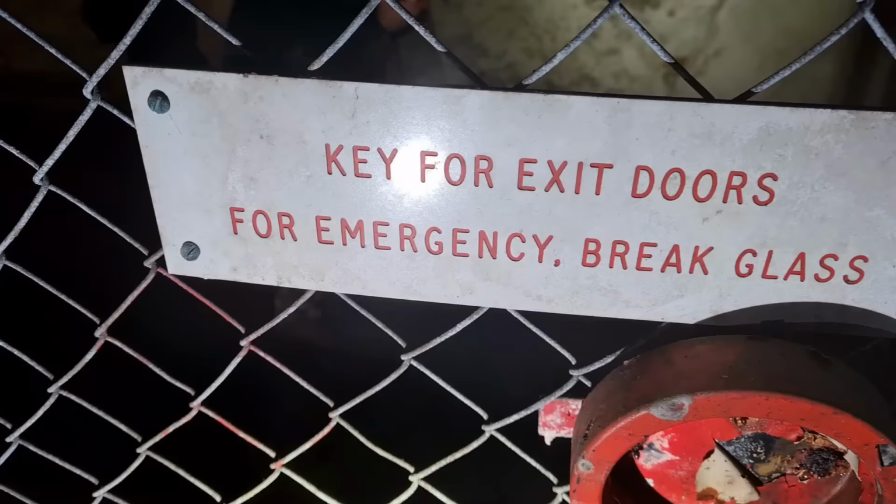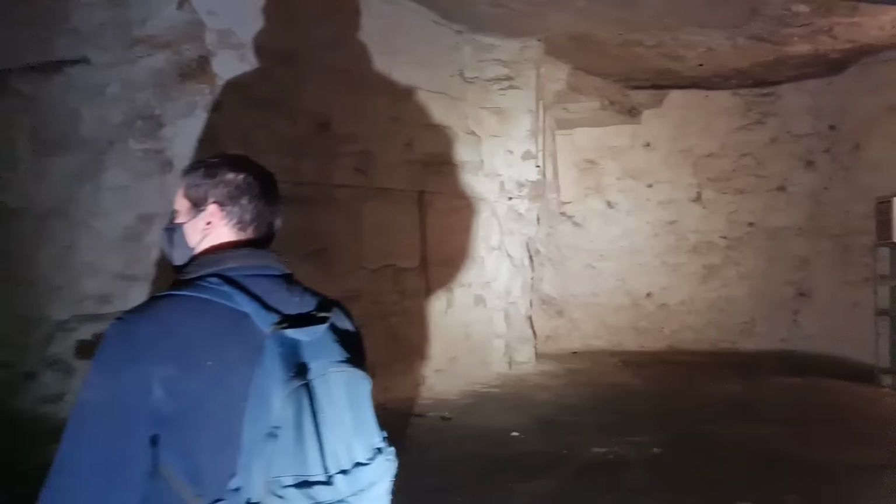For emergency, break glass. So this was highly secure at one point because that fencing goes right to the ceiling and it's completely blocked off, and yet here we are. This was probably quite secure at one point. Yeah, I just wonder what was in here, mate. Because you've got the tracks again on the floor coming straight in. There's nothing really here, is there, to stop you?